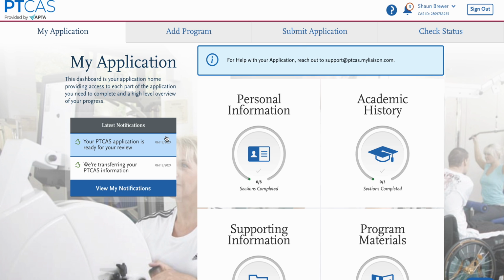making common PTCAS submission mistakes. So when you're getting ready to submit your application, what are the most common mistakes a lot of applicants make, or what are the areas that commonly trip people up? We want to go through these.